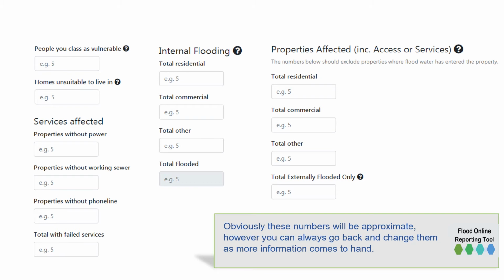Externally flooded properties are those where water has entered the grounds but not caused damage to buildings or an interruption to services. Damage to these still represents a cost to the resident or business, but the response is usually less urgent.